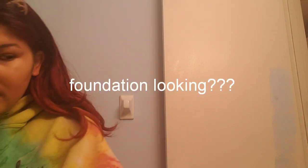This coverage is great. It boasts a full coverage. I'm sorry, it boasts a medium to full buildable coverage, and it really is. That first layer gave me like a nice medium coverage skin-like effect, and now this second layer is giving me some full coverage vibes without being cakey or foundation looking. Like it still looks like skin.